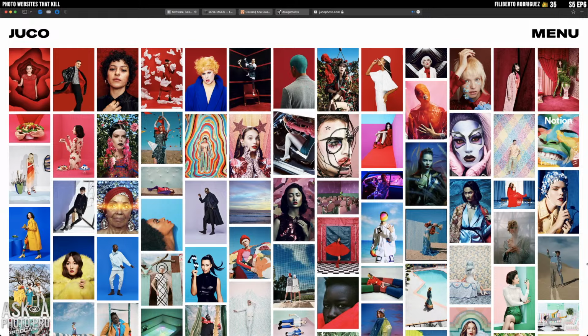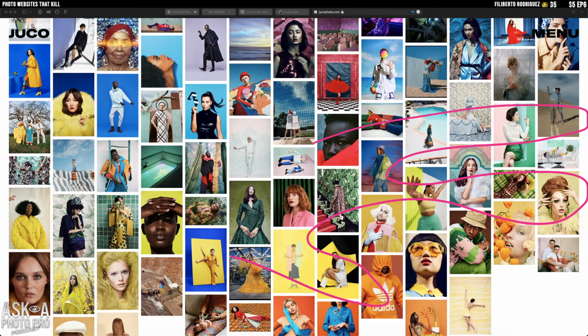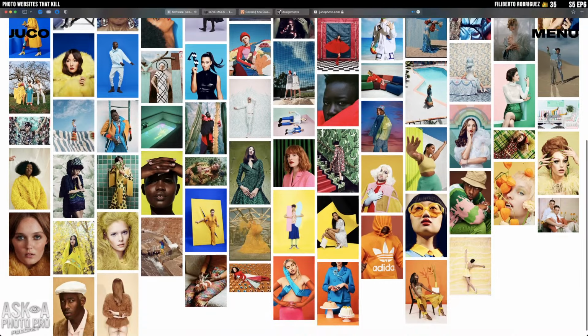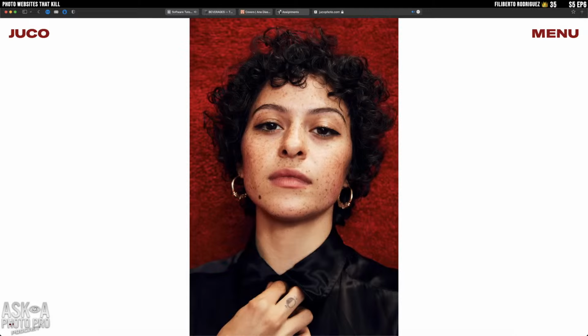And I think we have one last website. This website is Yuko Photo. Look at this photographer's use of color and the way that it starts with red and then goes into purples and blues, and then as you go down it goes into greens and yellows and oranges. Look at the way that the colors work on this website. This guy is really good. I don't even know if it's a guy. I just know it is Yuko.